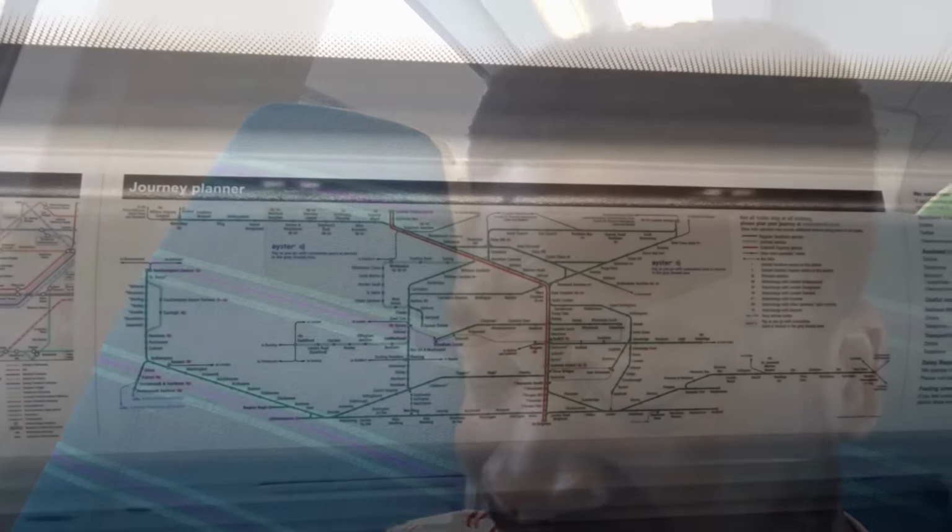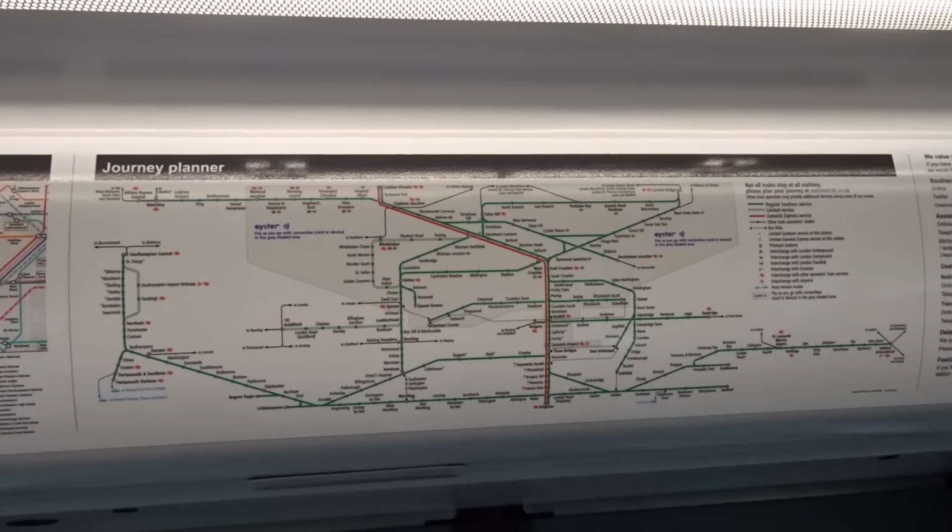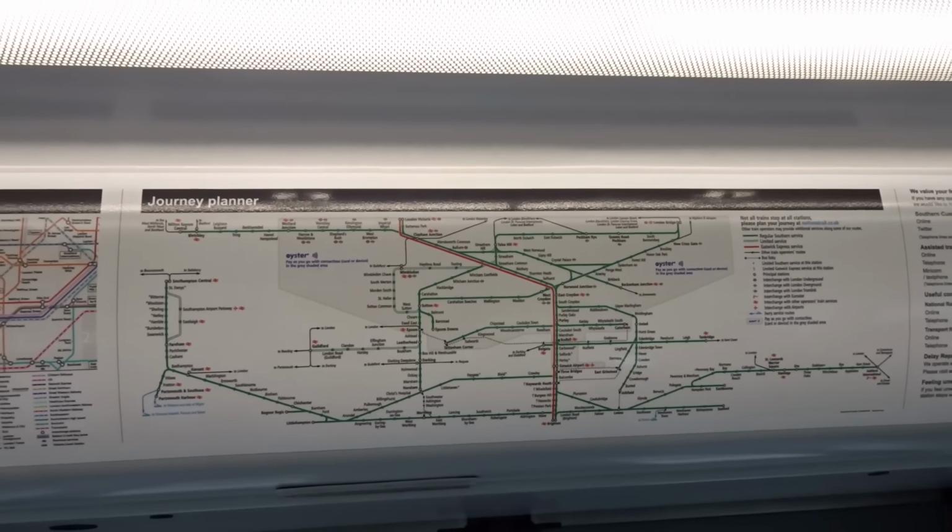Let's just say these seats are alright for a short trip, but anything longer than 45 minutes or so and your back is feeling crunchy. Note the long dangly bit to the north. It's not really Southern, is it?